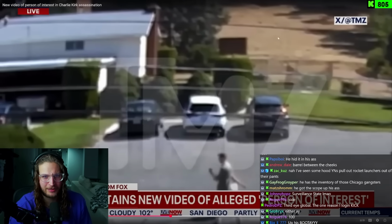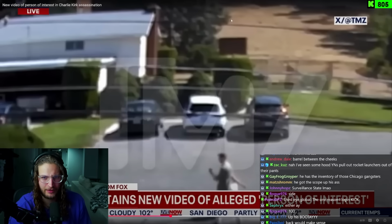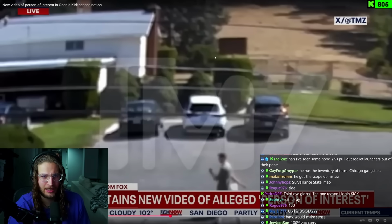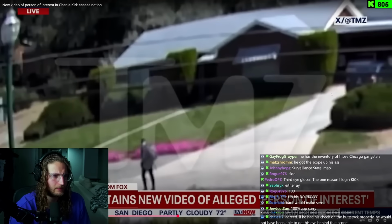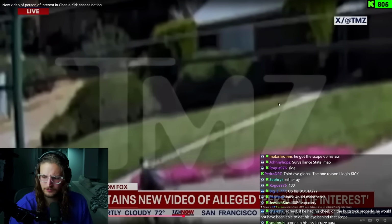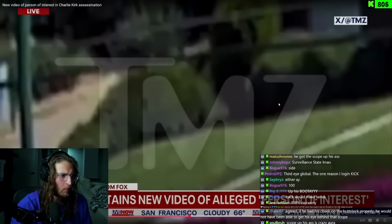Now, this is after the assassination. He drops it off in this wooded area, and then you'll see him emerge on the other side. And this was all obtained there by TMZ. And, of course, police are looking at that. The feds are looking at that as well.